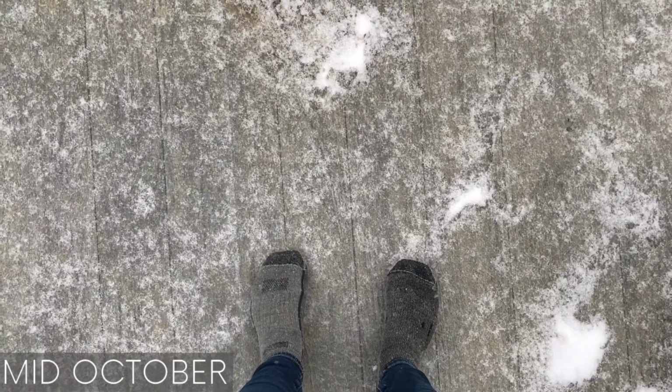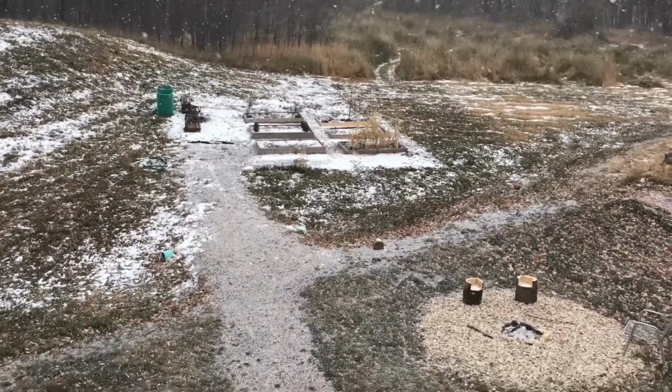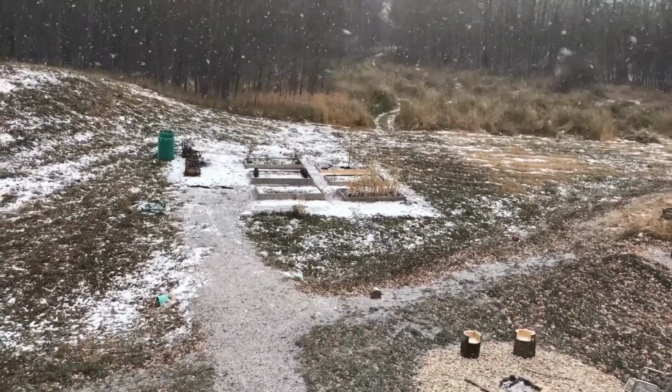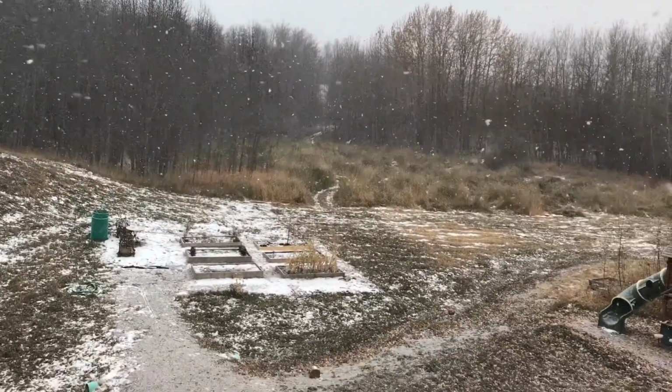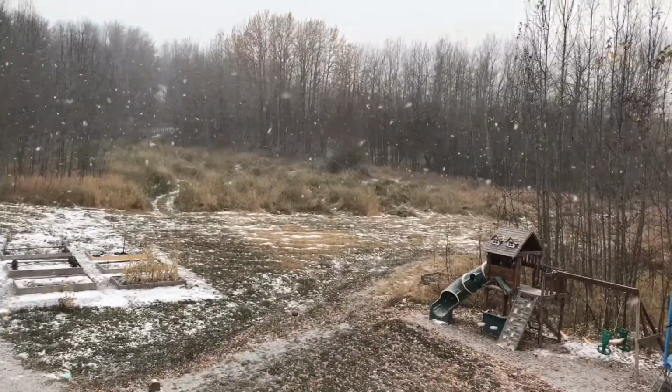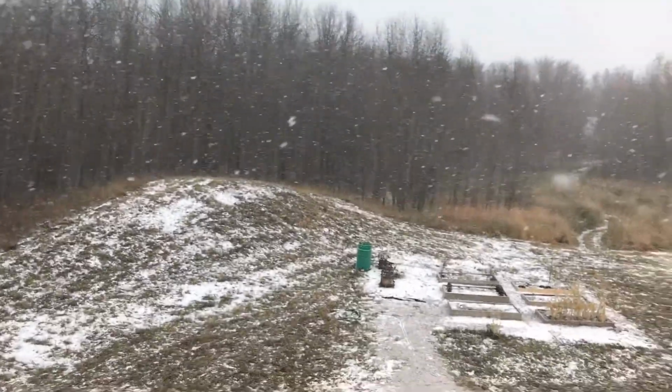So I came outside in my socks just because I had to show you guys. October. So needless to say, the garden is done for the year. Yes, this is a little bit early for this kind of snow, but I'm not gonna lie, it's not unheard of. That is gardening in the northern climate for you.